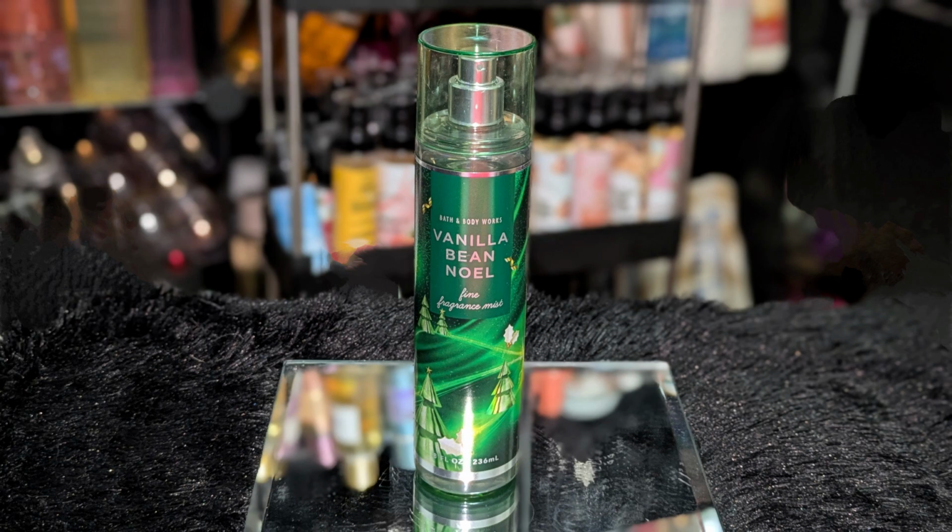The strength on the opening is from medium strong to just strong. That caramel note is warm and buttery. It is absolutely edible smelling. As it dries down, the vanilla bean is still holding on, and I'm getting the sugar cookie note, and the whipped cream adds that light and airy sweetness. And then the musk, y'all. The musk is just a soft, cozy touch. It is not strong to me in this year's version. Last year it wasn't too crazy in there either, but this year all around, it's just definitely reminded me of how it used to be.